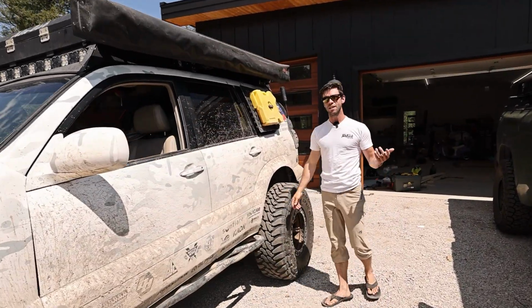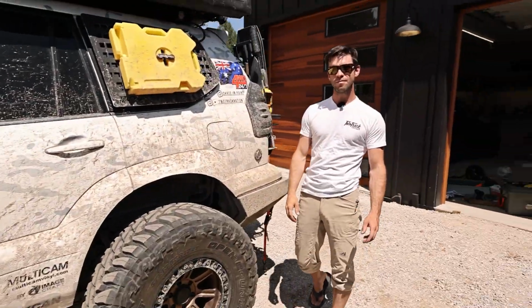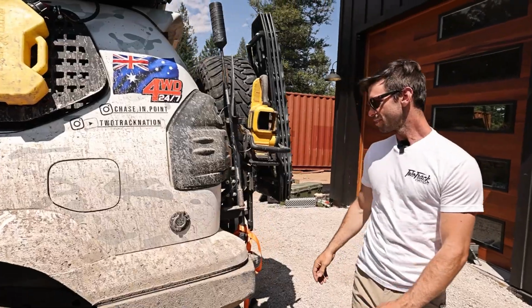I feel like that's a good segue to maybe... Yeah, I think we're pretty good. Let's do rear bumper real quick and then get. Okay, oh no, let's do rear bumper and then heater.